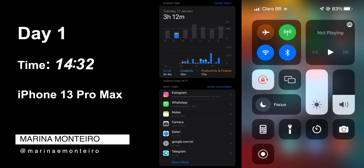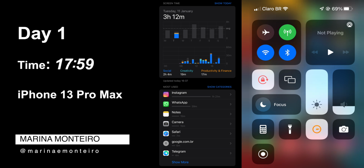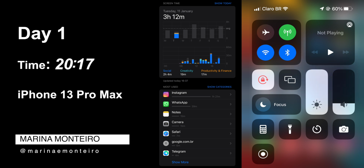On the first day of the experiment, I wrote scripts, so I focused a lot of my work on the computer. Around 3 p.m., I used WhatsApp for half an hour, and at 6 p.m., I answered DMs on Instagram for an hour and a half. On this day, I also used the camera for 15 minutes, and my total iPhone usage was 3 hours and 12 minutes. My day ended at 9:43 p.m., and my phone still had 52% of battery life left.